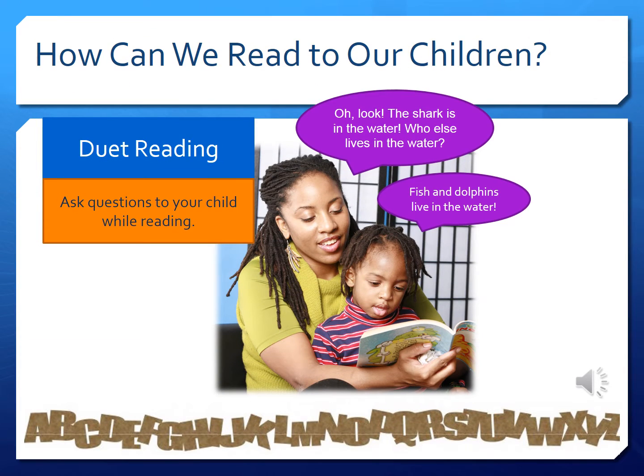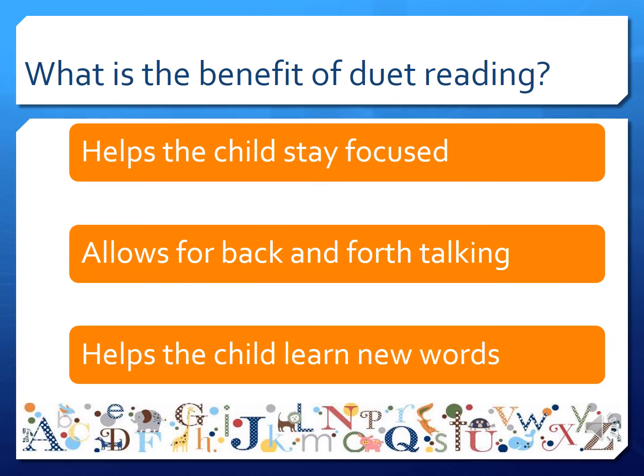A strategy called duet reading is effective when reading books to children. During duet reading, parents ask questions to their children to allow back and forth conversation about the book. Duet reading has several benefits. These include helping children stay focused, allowing for back and forth conversation, and helping children learn new words.